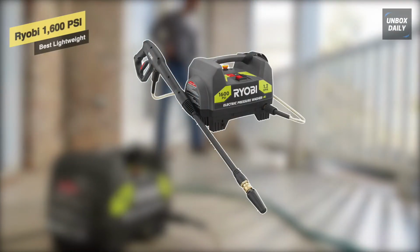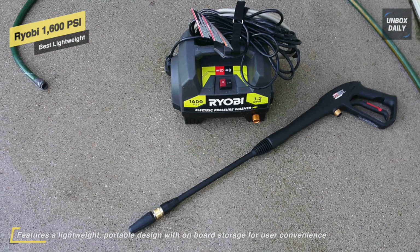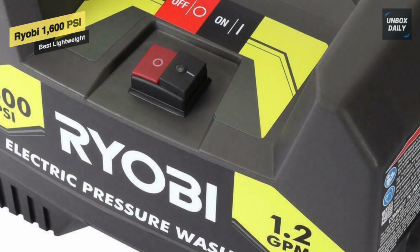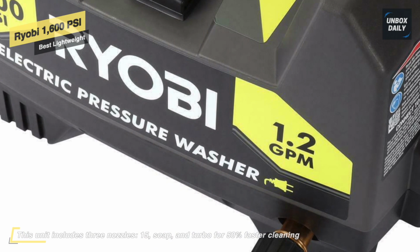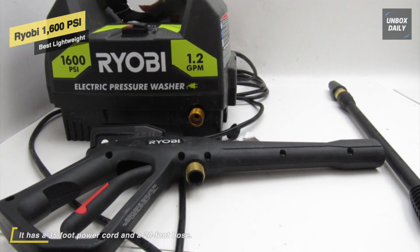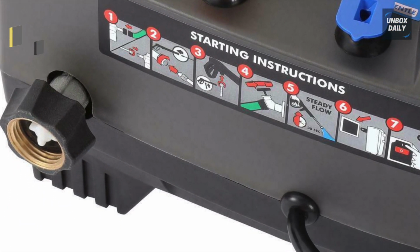Pressure washers can easily weigh 50 pounds or more, and if you're looking for a product that's a bit lighter to carry around your yard, you'll like the Ryobi RY141612. It is excellent for use on bikes, campers, grills, patio furniture, and many other recreational applications. This unit includes 3 nozzles, 15 soap, and turbo for 50% faster cleaning. It also combines portability with convenience for a unit that can go anywhere to get the job done. This 1600 psi electric power washer uses 1.2 GPM, and it has a 35-foot power cord and a 20-foot hose.